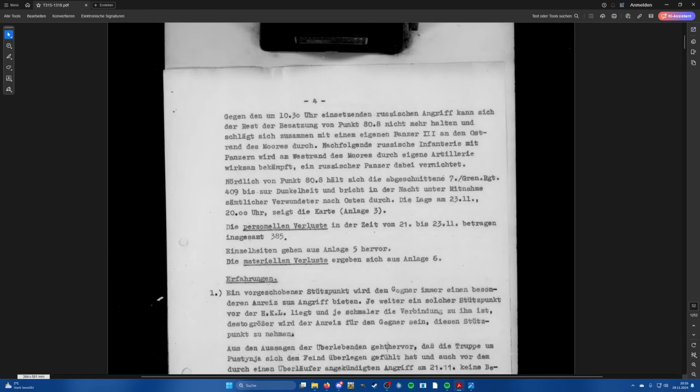And there's still the 7th Company of Regiment 409, still in the north of point 18.8, completely cut off, and they hold out until sunset, and they manage to get back while taking all the wounded with them. And it says here in closing that the overall casualties were 385 people.